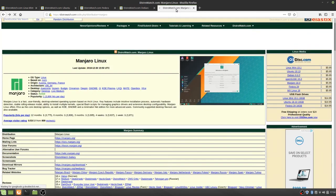But yeah, all these distributions I would definitely recommend. They have gotten so good in 2018. Not like they were bad before. They were awesome Linux distributions the previous year, 2017. I'm just saying they've gotten even better throughout the years.